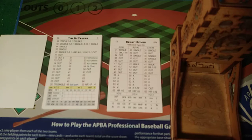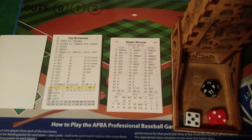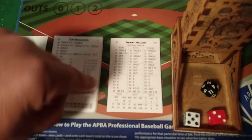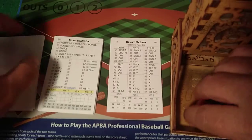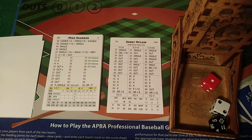1 out for McCarver. 35 is a blank. And in McLean's card, an out. 4 is a ground out to second. 2 outs. Mike Shannon. He rolls a 12. That's a strikeout.